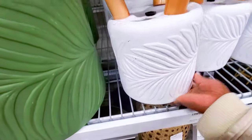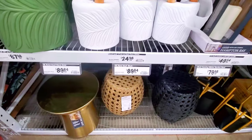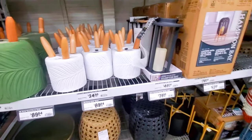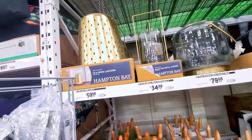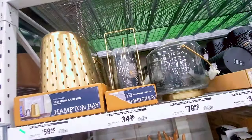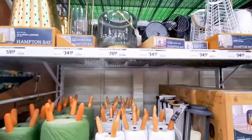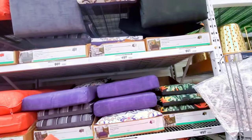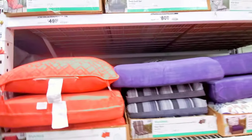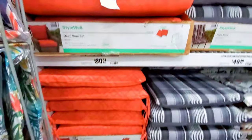So if you're planning to start planting and getting your soil ready, I think you should check Home Depot. They have a whole lot of stuff that you can use to get your soil and your ground ready and things like that. They also have a lot of pillows to use for your chair.